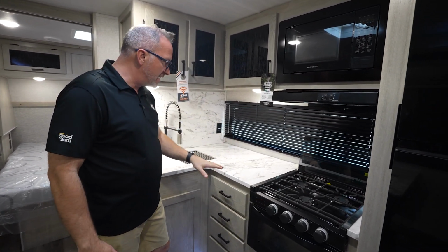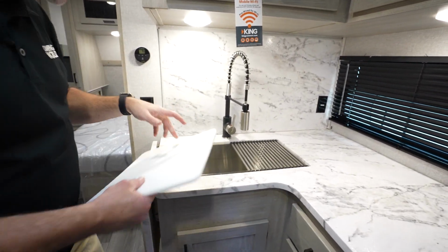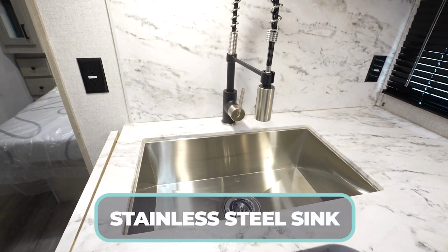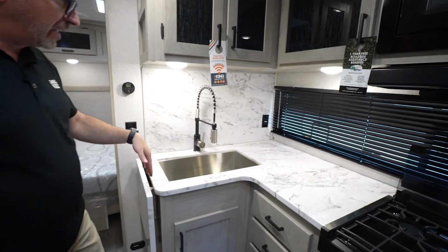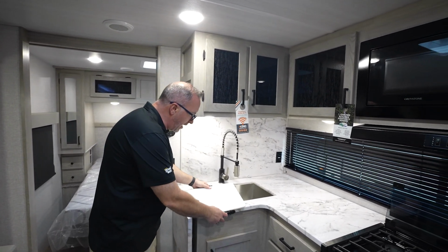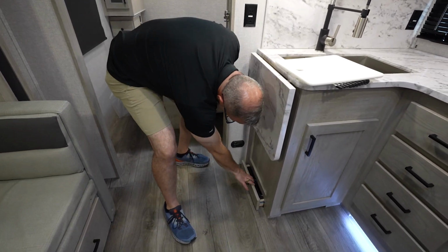What I mean by that is take a look at the solid surface countertops that you get here in the L-shaped kitchen. You're going to get the oversized undermounted stainless steel sink with the drying rack, the cutting board, as well as the spring arm sprayer. I like that because it gives you good coverage, but more importantly, it's a solid surface countertop. So you got prep space, you got a lot of room, you even have the pull out if you need some additional.